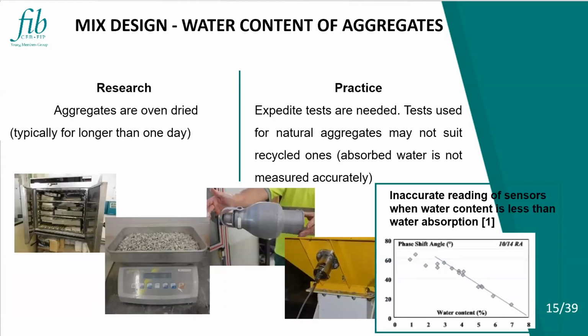The measurement of the water content of aggregates itself is also a problem. In research, recycled aggregates are oven dried, and this typically lasts longer than 1 day. And this is a very accurate way to determine the water content of aggregates. In practice, quick tests are used because you need to monitor the water content of aggregates that are stored outside. So water contents will vary significantly between days and during the day. And the tests that are done nowadays are not very accurate when you deal with aggregates that have water stored inside them. So this is something that still needs to be looked at.